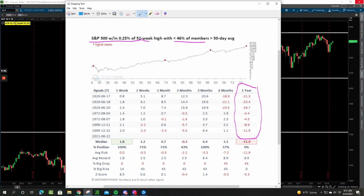You can see these signals showed up a lot in 1929. They also showed up there in the 1970s and also 99, so the dot-com bubble. So again, there's not a ton of data sets, but this is one of those things where every single instance of this happening in the past has preceded some really nasty market environments. So it is something that's certainly worth paying attention to.